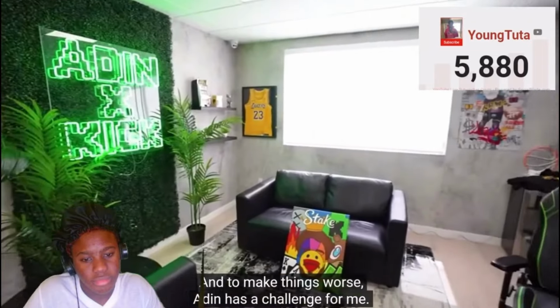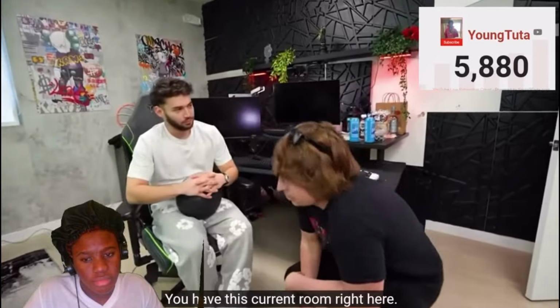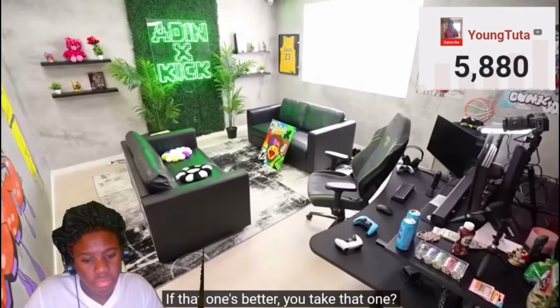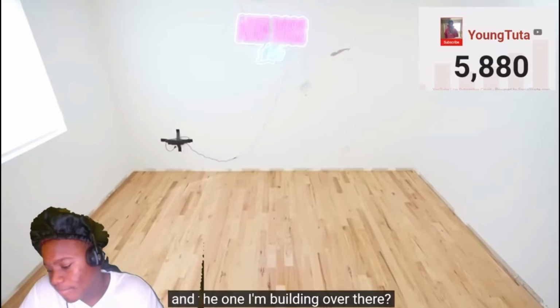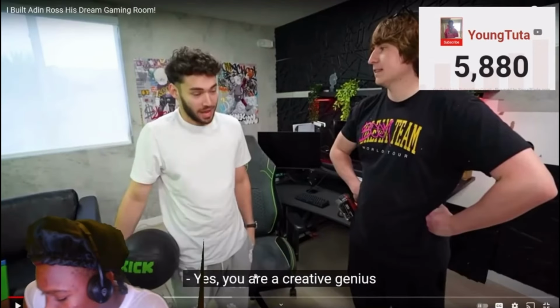And to make things worse, Aiden has a challenge for me. You have this current room right here. If that one's better, you take that one? I'm just gonna basically decide which one is better and then I'm just keeping that one. So it's a competition between this room and the one I'm building over there.